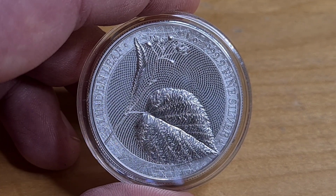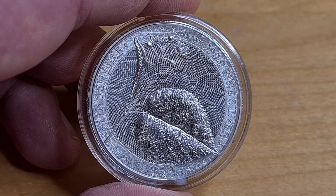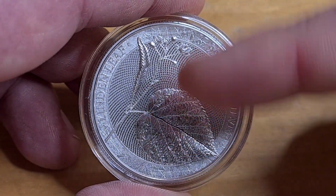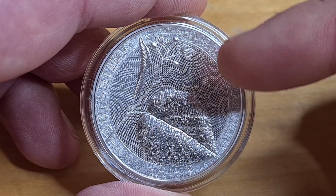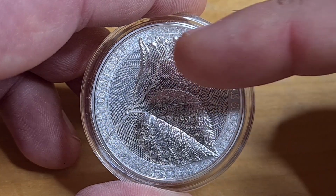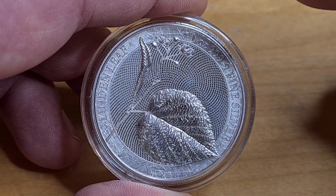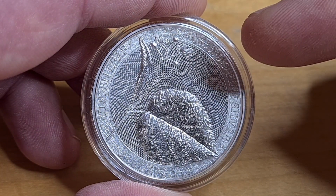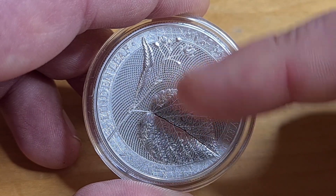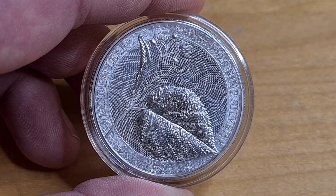I have to admit, I am not collecting this series by Germania, just because I have far too many of them to do. But as you guys know, this background here, and I'm going to say it again, dare I say, from the Royal Mint, where they've done the Tudor Beast and also the Queen's Beast, it is insane. But they've gone a little bit further. They've almost made it into multiple spirals and everything else.